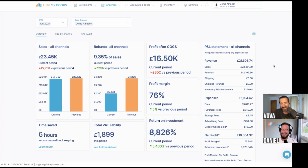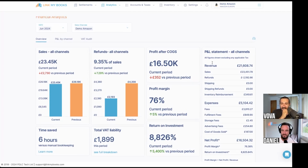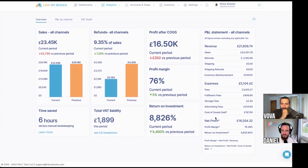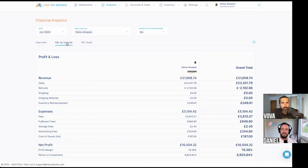But yeah, exactly. Then you've got a mini P&L for the period that you've selected as well. So you can see all your revenue, how that's broken down, all your fees and the net profits and stuff like that. And that's your bird's eye overview of the business. And that you can actually download as a nice PDF as well to include in your monthly management accounts if you want to. But where it gets really cool is when you start to look at the P&L by channel.